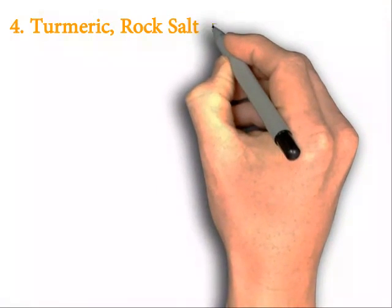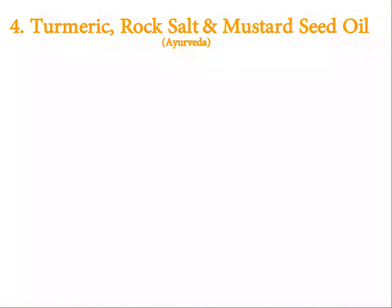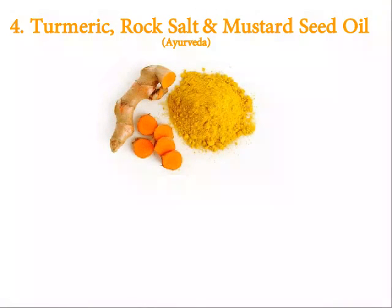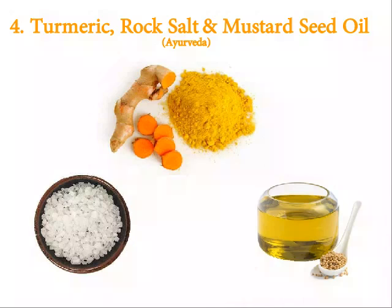Fourth, we have the Ayurvedic treatment of turmeric, rock salt and mustard seed oil, which when mixed together can create a very effective paste that can be massaged into the gums a few times a day to help fight against tooth decay, gum disease and other dental problems.